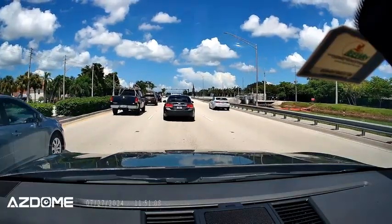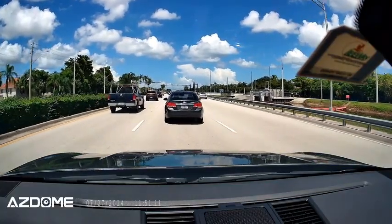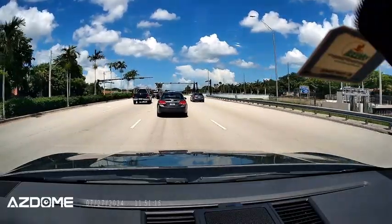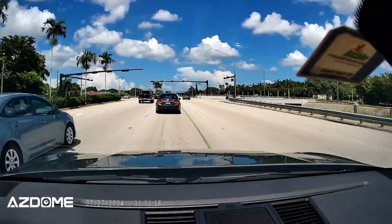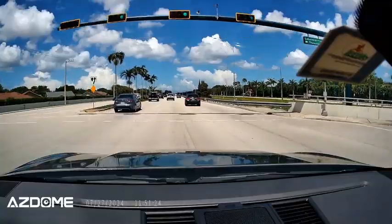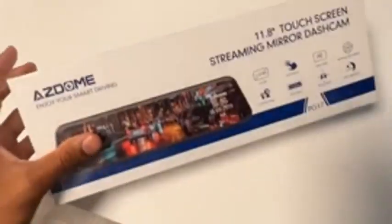This high-performance rearview mirror camera features an ultra-clear 4K front camera and 1080p rear camera, delivering crisp and detailed video for both day and night driving. The 12-inch IPS touchscreen offers a wide viewing angle and intuitive controls, seamlessly replacing your traditional rearview mirror.